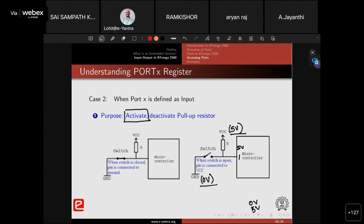Are there still doubts here? Do you want me to explain again? Okay. Awesome. So what did we see in this module? We saw a brief introduction of what an embedded system is, what a microcontroller is. Then we specifically focused on one microcontroller, the ATmega 2560. We saw a brief architecture. It's an 8-bit controller based upon RISC architecture, the number of pins, what those pins are, and mainly the three registers associated with each port: DDR register, pin register, and port register.